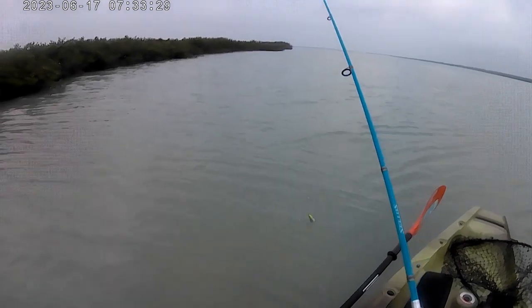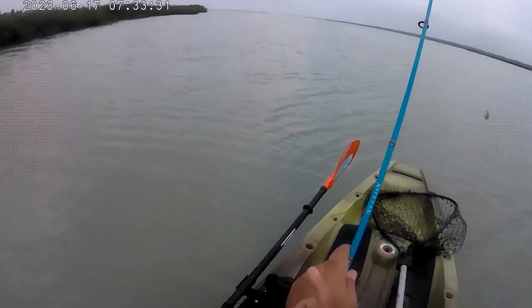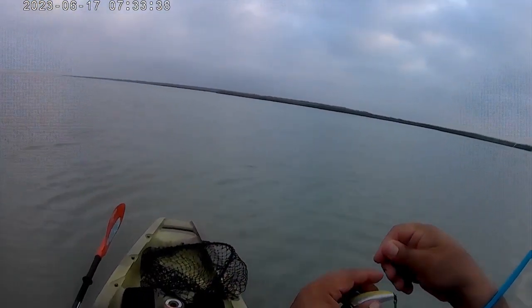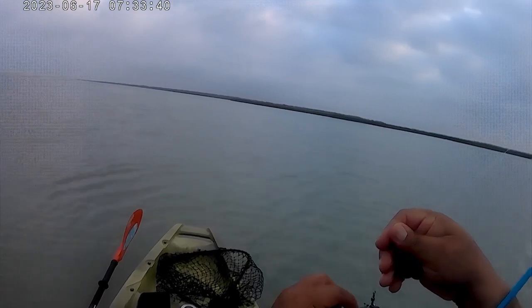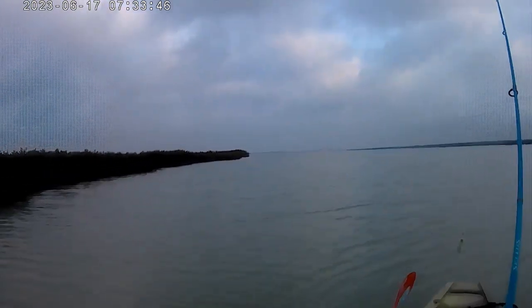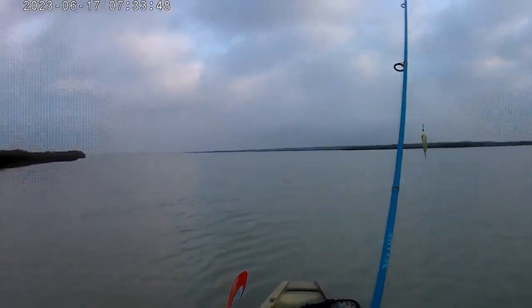Okay, the only problem with this wake bait is that sometimes you get caught up, and everybody says that who uses it. Sometimes you get a cast and you get caught up with the hooks. So basically it's a wasted cast because you're helicoptering in.